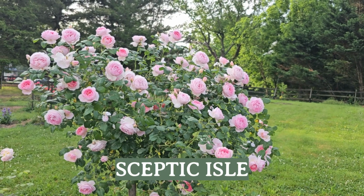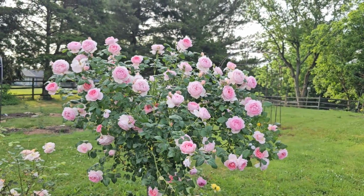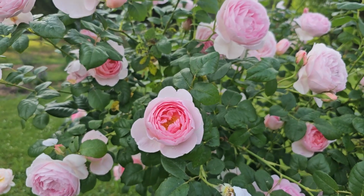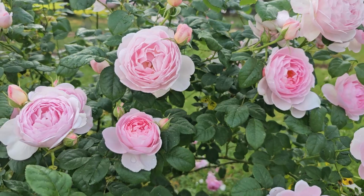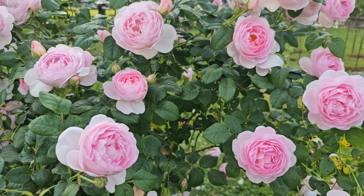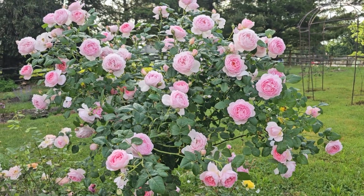Okay, if you're looking for a tree rose to buy, I recommend you buy from the David Austin Roses website. I've ordered tree roses from many other vendors, but they either die after the winter or they don't do as well. Must be something to do with the grafting method. And can you believe it? This one is only 1 year old.